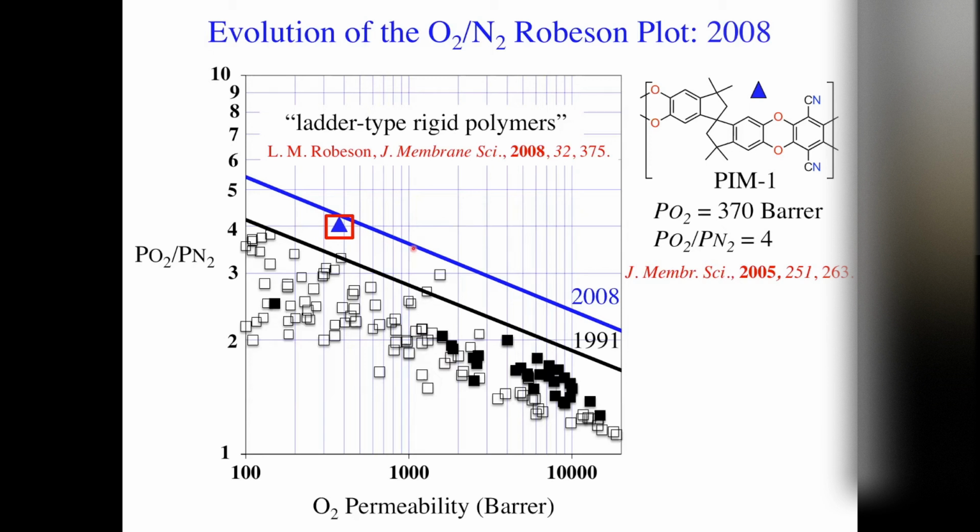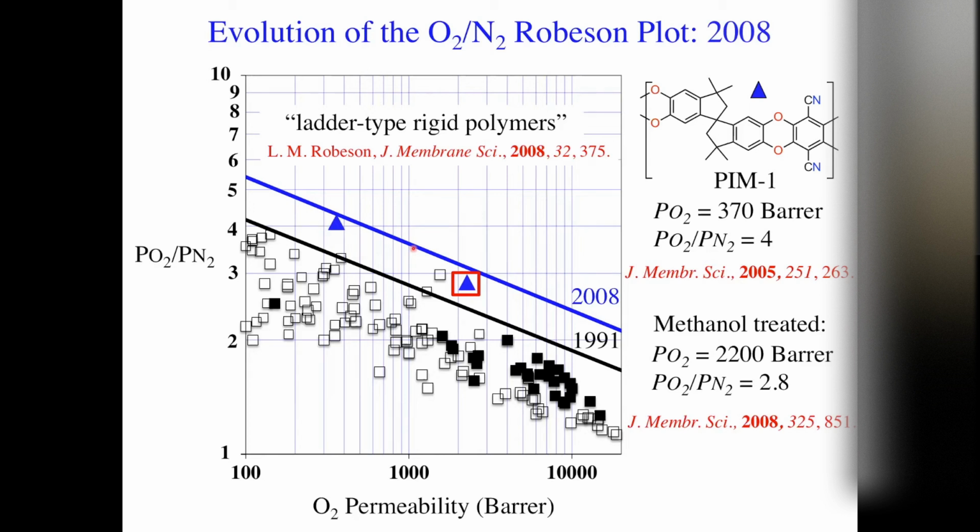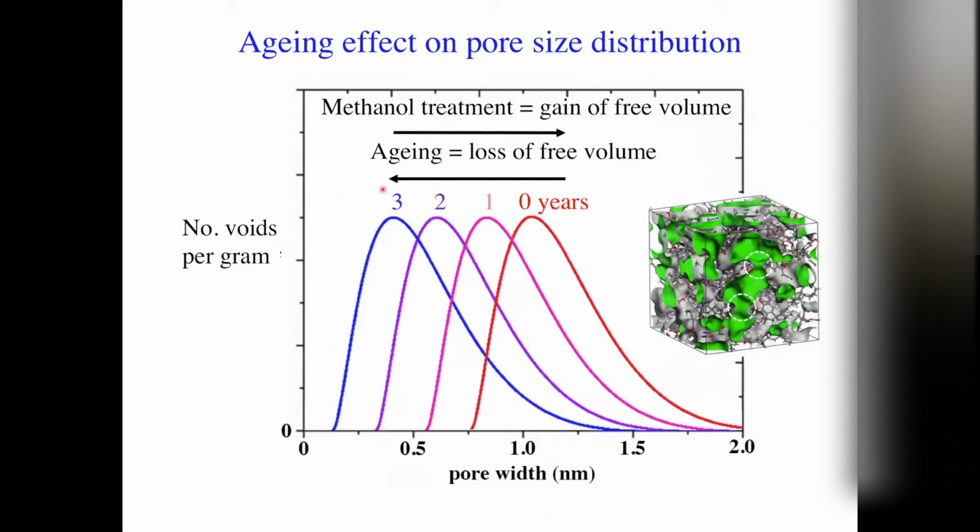What we found out about the same time was that if you take your PIM1 film and just treat it with methanol, just soak it in methanol, you can actually get much higher gas permeabilities, up to over 2,000 barrer, but you do lose quite a bit of selectivity, and so you can tune the porosity to the permeability by this process. So in effect, you can move your pore size distribution, or your free volume element size distribution, by methanol treatment, which makes these elements of free volume larger. And you can leave the film and age it over time, and you lose your free volume, and you lose permeability, but you gain selectivity. So your pore size distribution effectively becomes smaller.